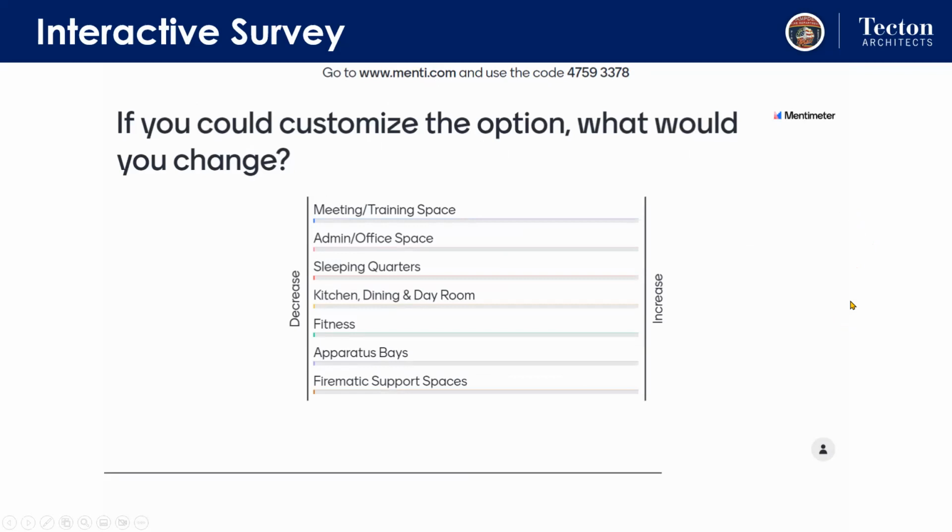All right, so if you could customize any of those 3 options. Right now, we had 9 votes for the middle option, option 2. And this is a scalar thing. It's a slide bar. If you land in the middle, you'd say leave it alone. If you land to the left, you'd say decrease it. And if you land to the right, it would be increase. I'm trying to give you the option to customize the options that we did.